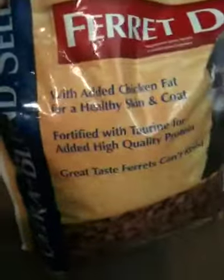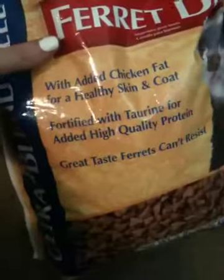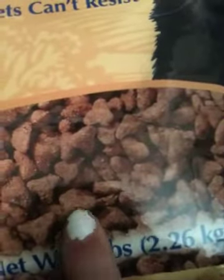And then, their food. Again, this is pretty expensive. I had them on Walmart brand before, and I did not like it, but it was cheaper. But then I decided to go ahead and spend the money and get this, and they love it. It's really good for them. And this is what it looks like. They're pretty big, but my ferrets don't mind it.